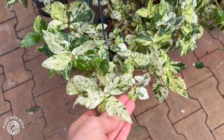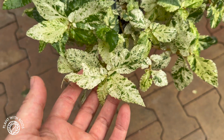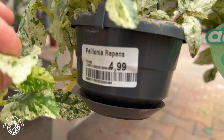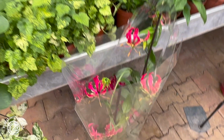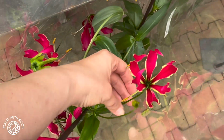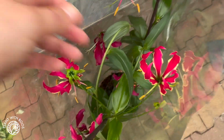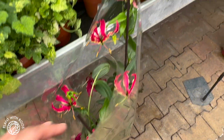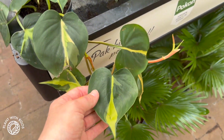Over here, some of those hanging pots. This is actually a really nice terrarium plant. Paulownia repens, I think. Ooh, yay. €5. The variegation is beautiful. And on the side of the table, they have these beautiful flowers. Look at this. I had one of these growing in the garden one year, but it didn't make it through winter. Lots of tables with common plants.